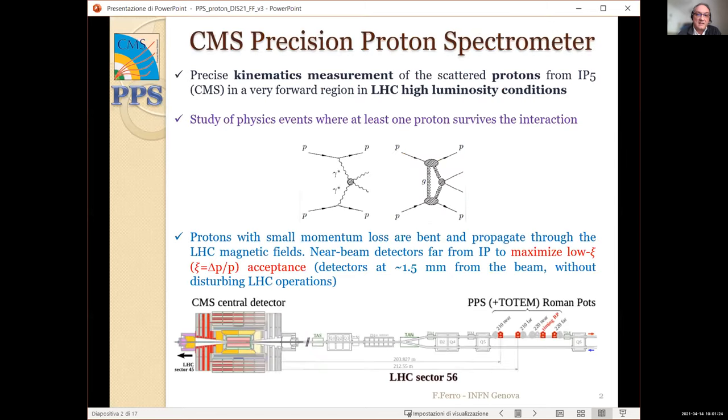Okay. So the CMS precision proton spectrometer that we used to call PPS has the goal to measure the proton kinematics of the protons that have been scattered farther away at the interaction point of CMS. And these protons are the ones that have survived the interaction. So the typical processes that we want to study are the ones that are shown here, where a central system is created by the exchange of photons or gluons, but the main interacting protons survive the interaction. And so you can tag them far away from the interaction point.